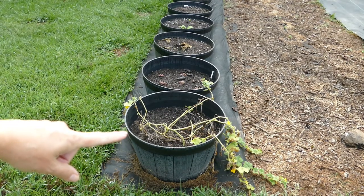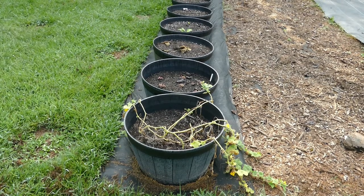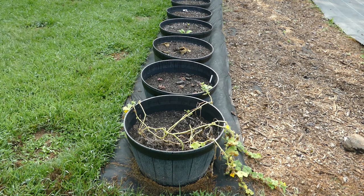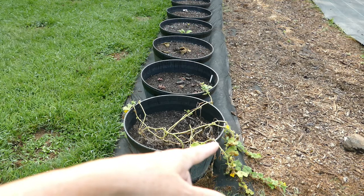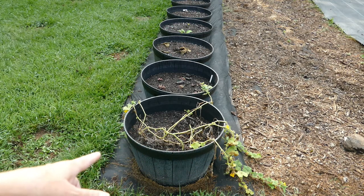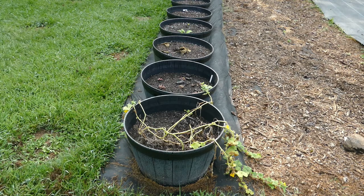This cucumber on the end never did much of anything either. It was one that I just needed somewhere to put. It sort of was left over, and I just stuck it in there, and it didn't do anything much, so it's going to come out. It is blooming. You can see there and there, but it's never made a cucumber, so I'm thinking this one was not happy growing in a container, and next year I will do all of my cucumbers in the ground.